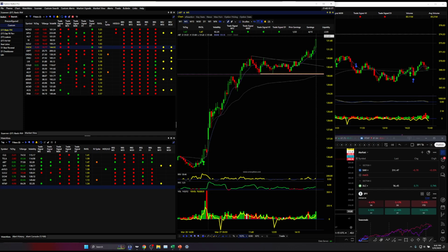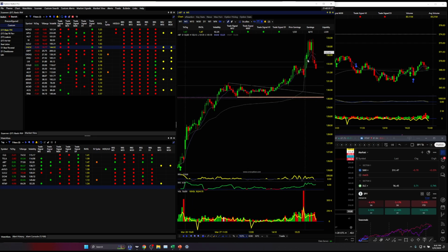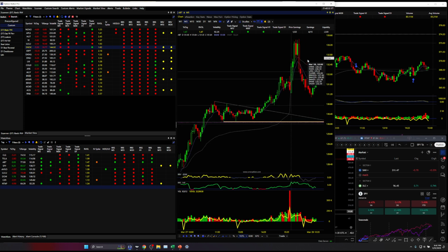And I also know that at 132 is some resistance. So that was a pretty good win. And then we had a little bit of follow through, but then it kind of just died. You can see it got almost right to the 132 level, kind of died. And then we poked back above it, hit some little support, and then you can see that there is some selling coming in over here.